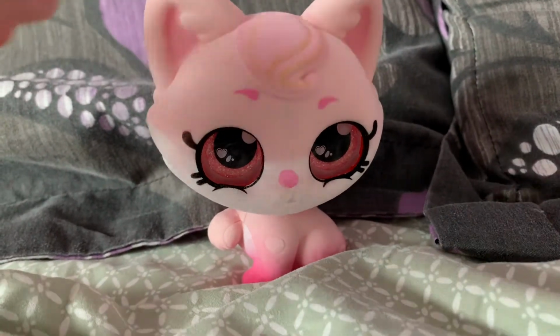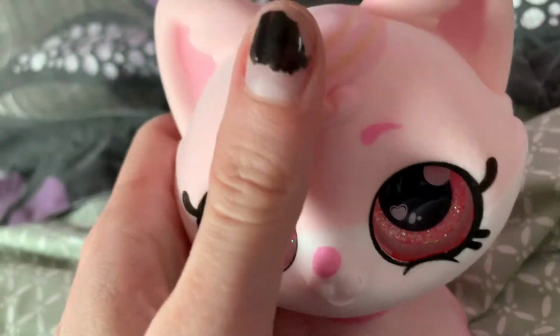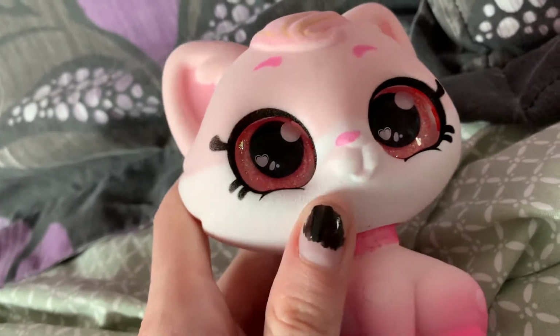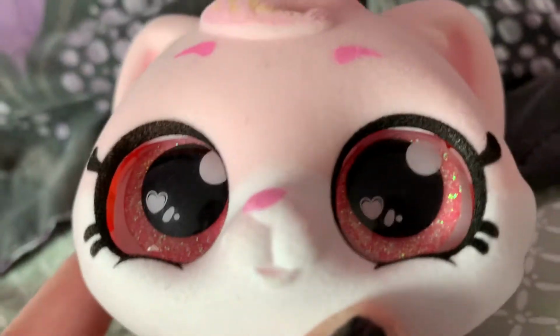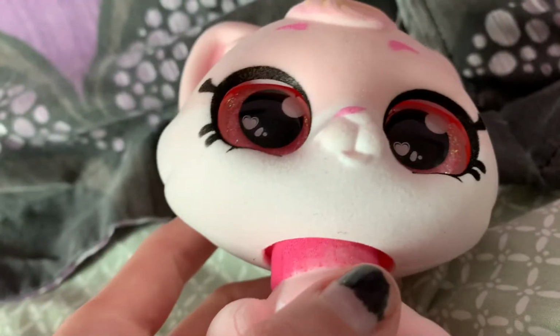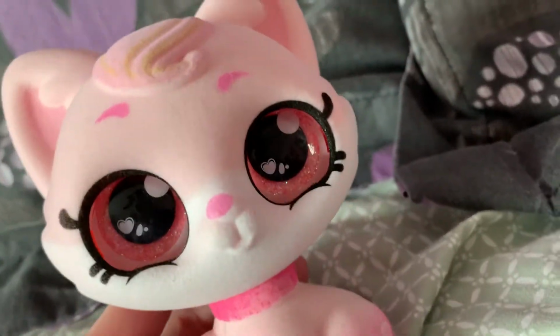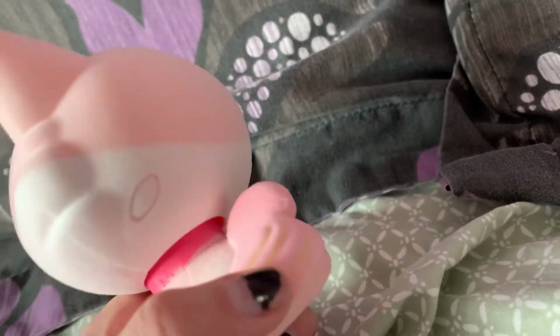Caterina, she's so cute. She looks like a strawberry to me. She's got light pink fur, dark pink eyebrows, and she has a little bit of white on her face as well. And her eyes match Pirouetta's eyes. They're the same pink color. She even has a pink collar. She's just so pink and cute and soft and fuzzy. She has a nice fluffy tail.